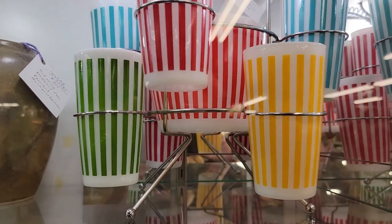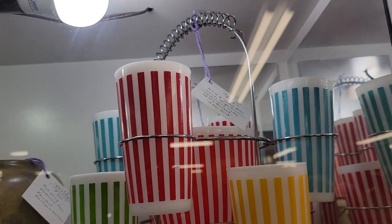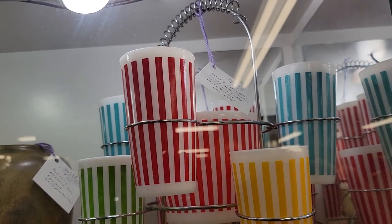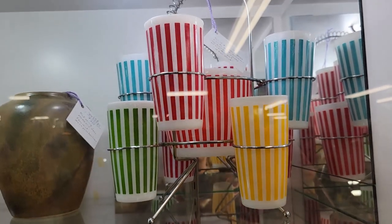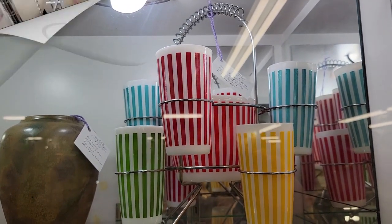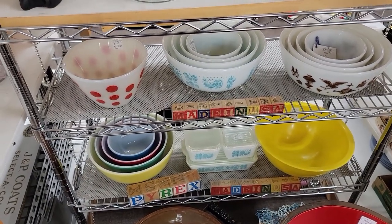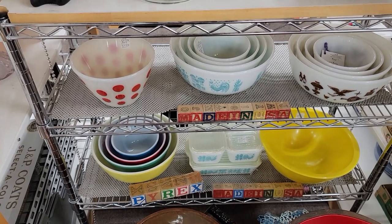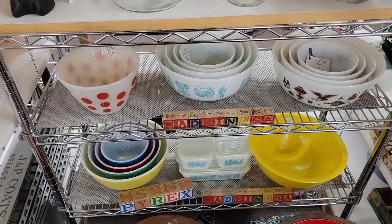Sorry, we're by the checkout counter. Look at this set. Oh, $475. Oh, that's so gorgeous. I have no room for that. There's some Pyrex sets. It's always fun seeing the polka dot ones. I'm lucky to have a couple.